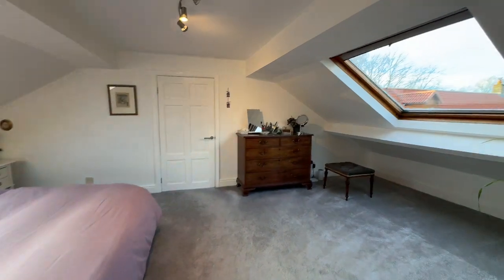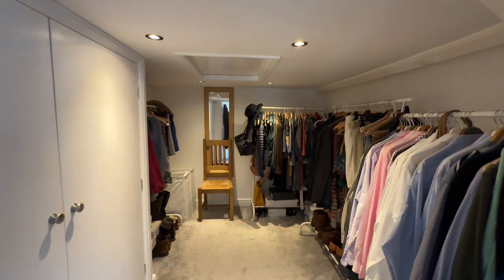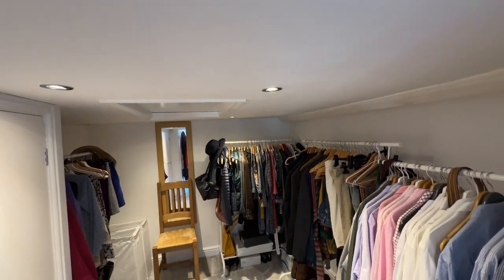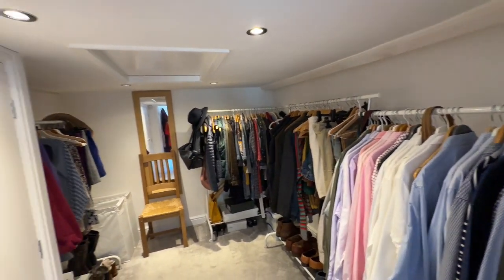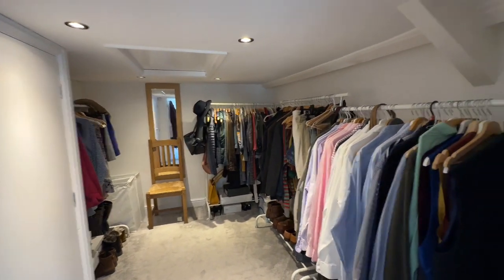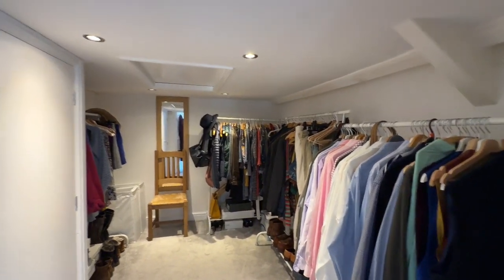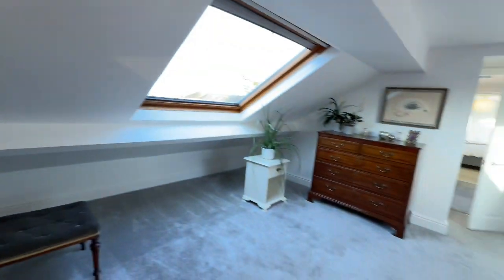What also makes this room really nice is through this door here, we have a walk-in wardrobe. Now this is a good space, maybe not if you're 6 foot. I'm just 5'4", so I've got plenty of head height. So you've got a lower ceiling height here and a bit of loft hatch space. To the left hand side, we've got an airing cupboard with the tank and the hot water system. But this is a really good space for a dressing room.